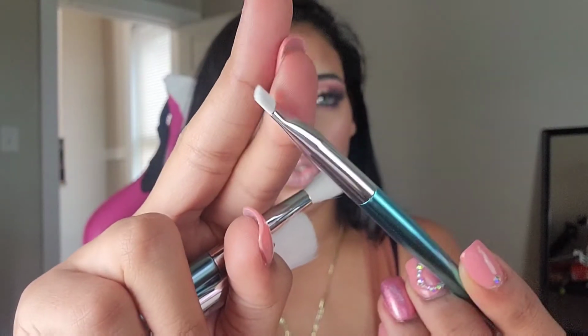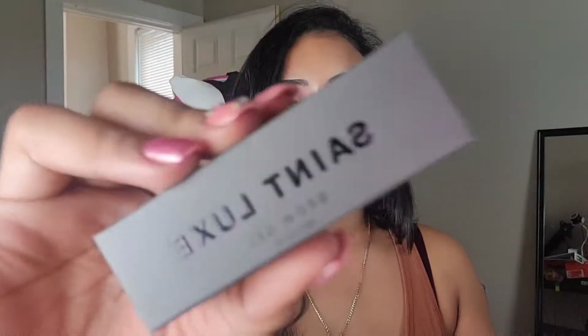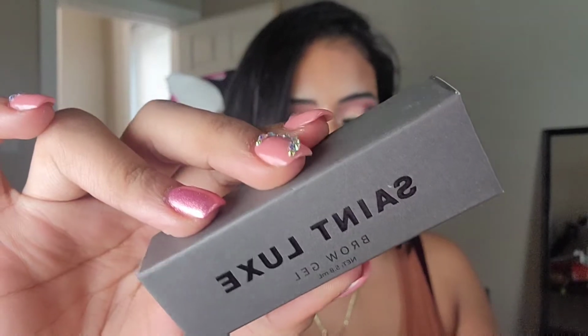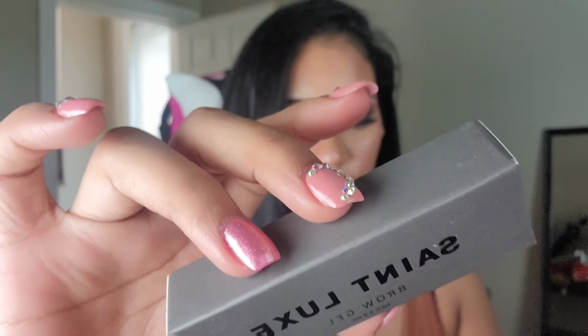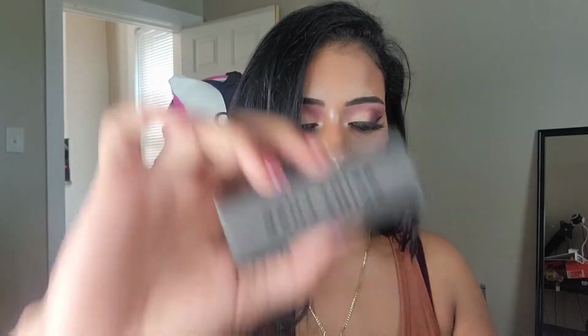So I'm gonna take them out of the plastic. Okay, so you have a little flat definer brush that's angled, a little blending brush. They are really soft bristles, and then a contour brush, really soft, really nice. So the next product is from St. Lux, and it looks like this. It says St. Lux Beauty Brow Gel. Oh, the brush set retails for $58. Would I pay that? Probably not. For 3 brushes, that's ridiculous.